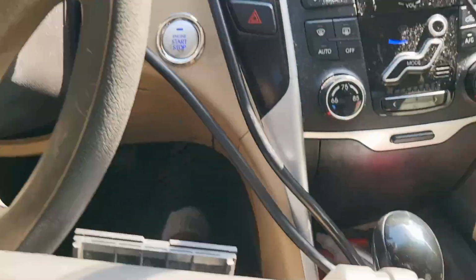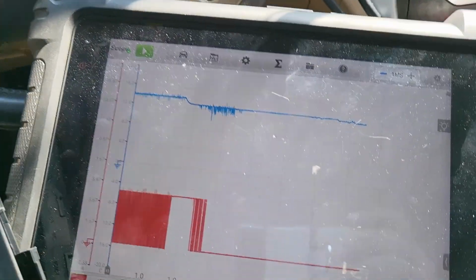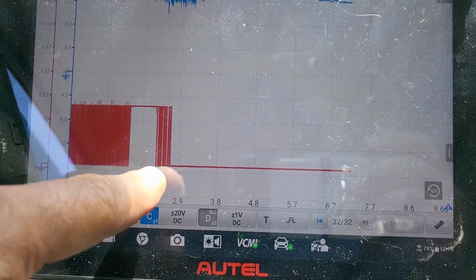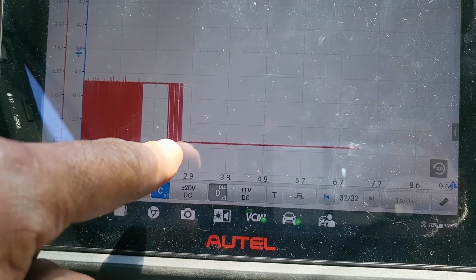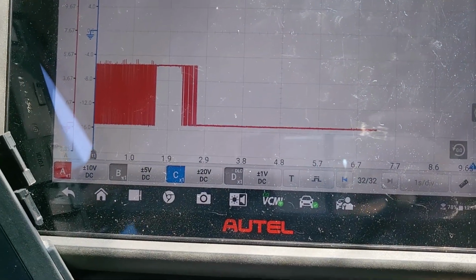All right, something weird just happened. I just gave it a gas push, and the car stalled. I did not lose my ground, but I lost the signal. So we're gonna replace the crankshaft position sensor in this case.